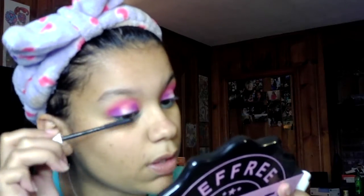Of course, this is my first time using this. Ooh, I actually like that. This is super cool, and I'm interested to try it when I shorten the wand on it. This is the eyeshadow. I'll go ahead and swatch this for you guys. And this is good for 12 months.